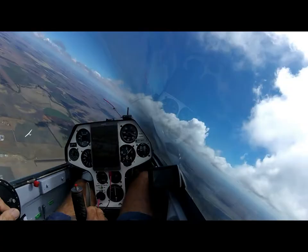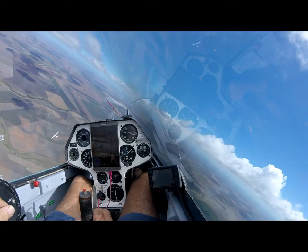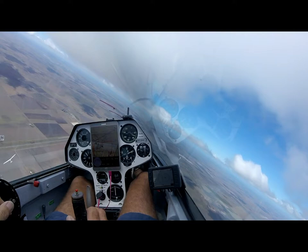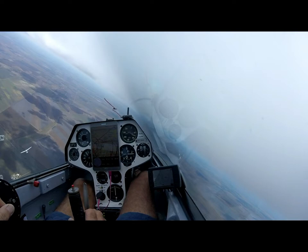All right, we're sitting waiting for the start gate to open. We're in a gaggle here with, I don't know, 5 gliders, I think. 5,200. I think we're about 4 or 5 minutes away from the gate opening. I'll let you know when we get to the gate opening.